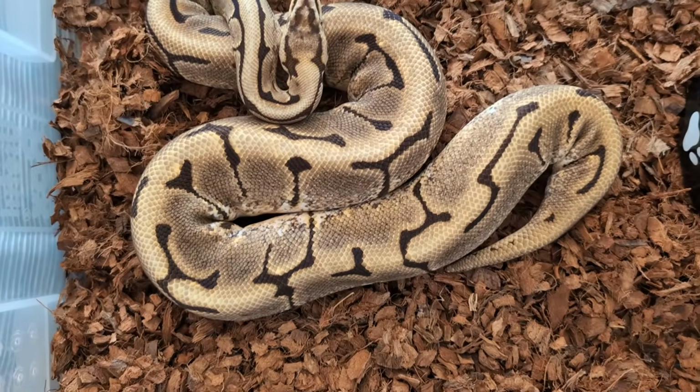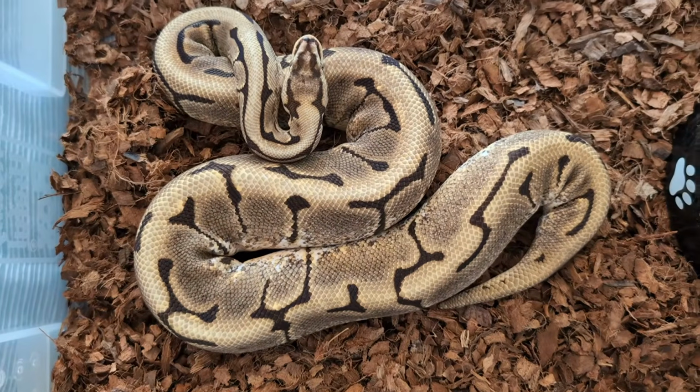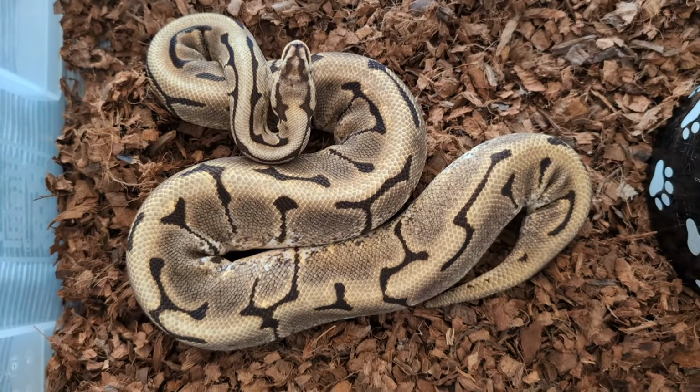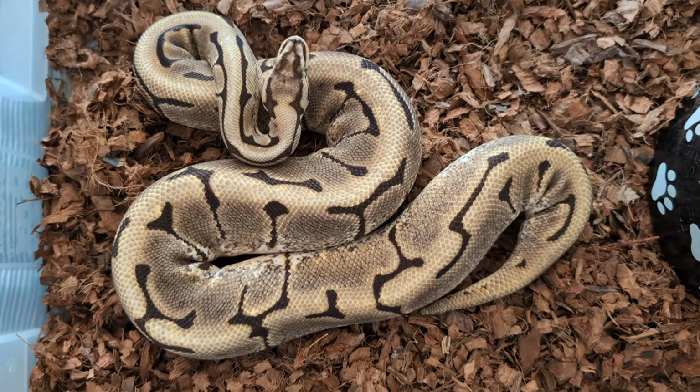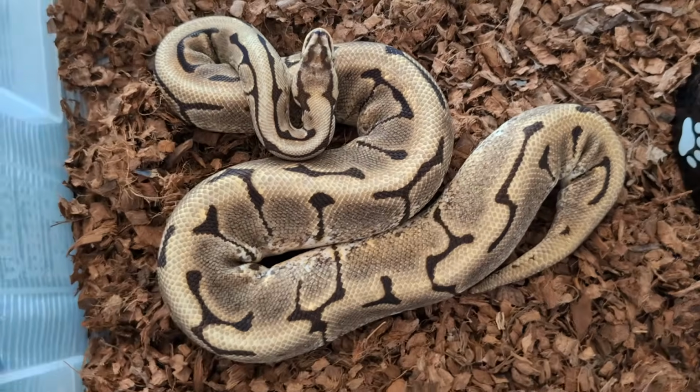Okay, I mentioned this female earlier. Oh, bless her. Look at her. She just looks so small now. This is my spider who's double het for Hypo Clown, who went to the Pastel double het Hypo Clown. And she's just continuing to put her weight back on. She got feeding really quick.